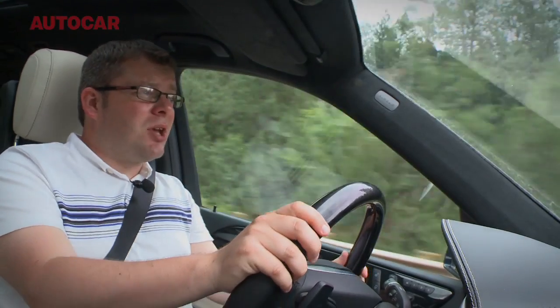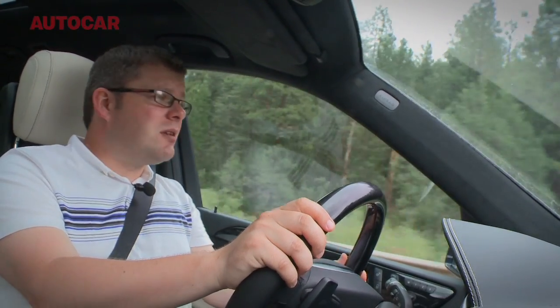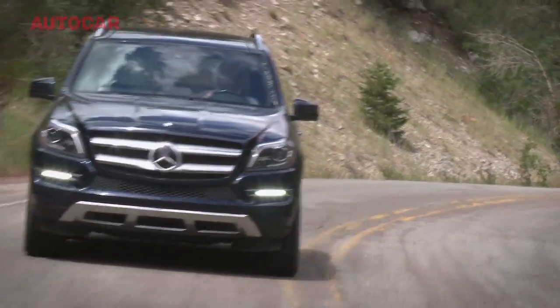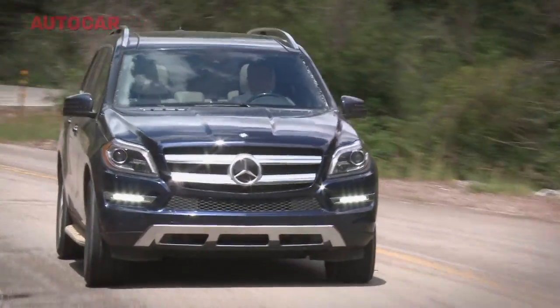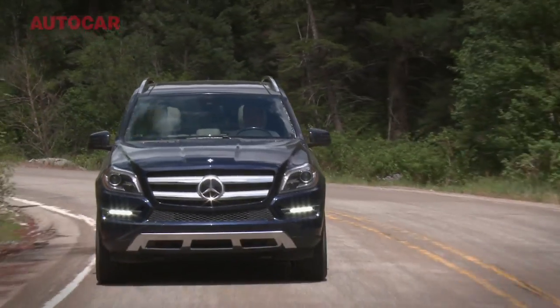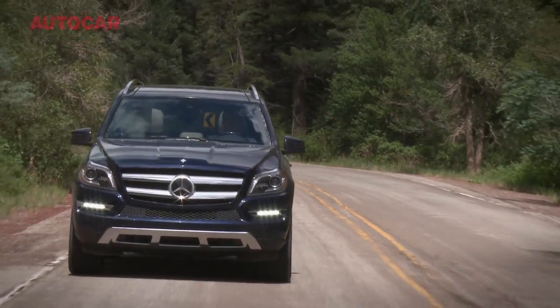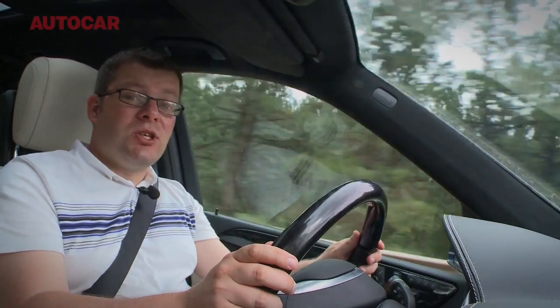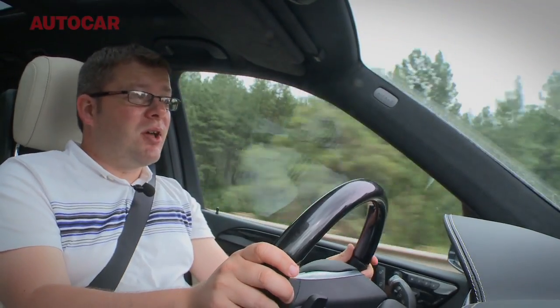The big seller in the UK range will be this GL350. It's got a 3-litre V6 turbo diesel engine. It pumps out 254 brake horsepower, 457 pound-feet of torque, and can cover 0 to 62 mph in 7.9 seconds. Performance is really good. It's a very flexible engine, loads of torque, all the power you could ever want really.